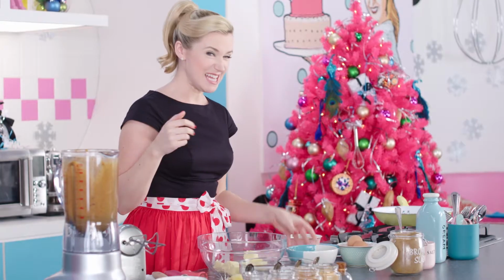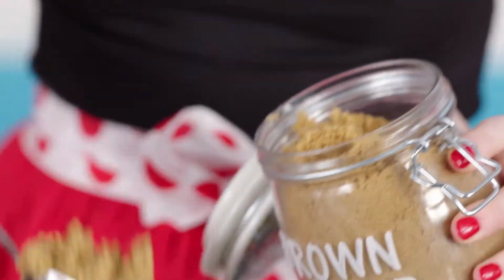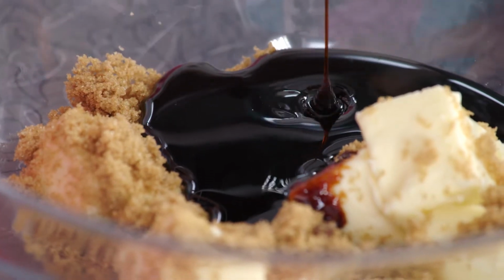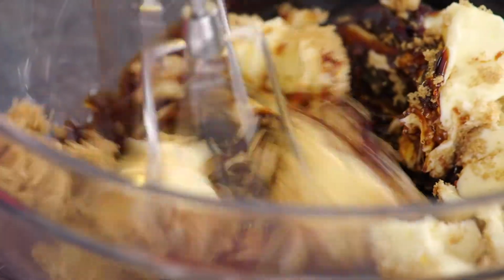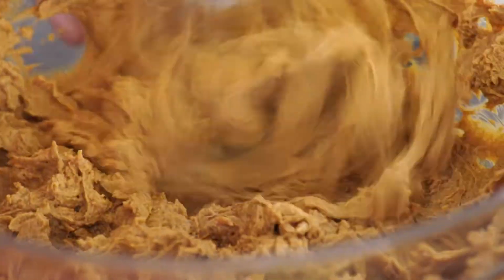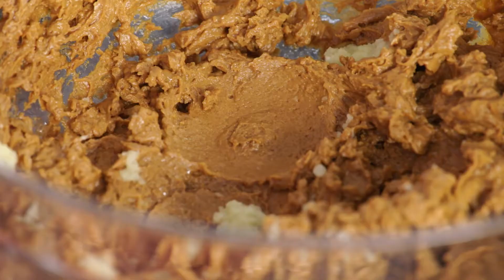Lots of butter. And definitely brown sugar instead of white. It's got a deeper, warmer, more caramel-like flavor. Rich, earthy molasses. This is such a beautiful flavor. This I would spread on toast. There's nothing like fresh, fiery ginger.